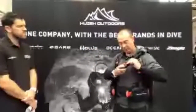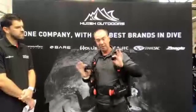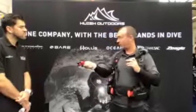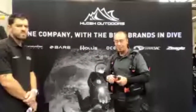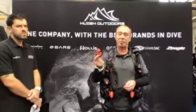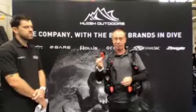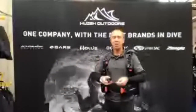The other nice feature is the inflator can be changed very simply, like this. Okay, you can put the SS1. I think you sell the SS1, yes, which is the alternate octopus air inflation system. So with the inflator, we actually sell this as a separate product that can be fitted on any other brand. You can also buy this in titanium, and you can buy the SS1 in standard stainless steel and titanium.